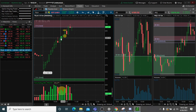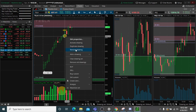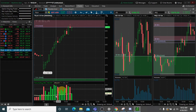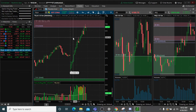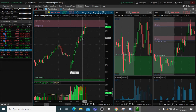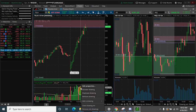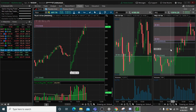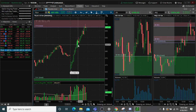The first thing I saw on Tesla was us breaking high of day with no upper wick. To me, I treated this 690 as key. 690 has been a key level for the past couple of days. It's a psychological number. It's a whole number. So that was my first confirmation, a break of 690. My second confirmation was clear relative strength. You can see that we had a nice impulse move up. ES is choppy, NQ is moving up choppy. I don't want to repeat myself too much. You can clearly tell that this is relative strength.